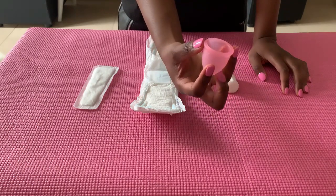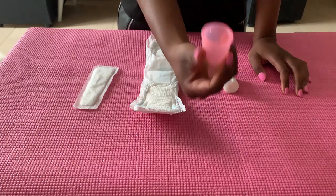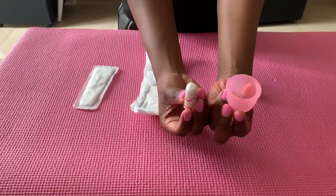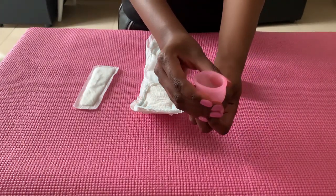The disadvantages of this cup is that it can be quite messy. I will show you the insertion and the removal of the cup. It can be difficult to use at the beginning. As you can imagine, you need to put this whole device inside you, as compared to the tampon. This whole thing needs to fit inside your vagina, which can be a little bit tricky, especially at the beginning.